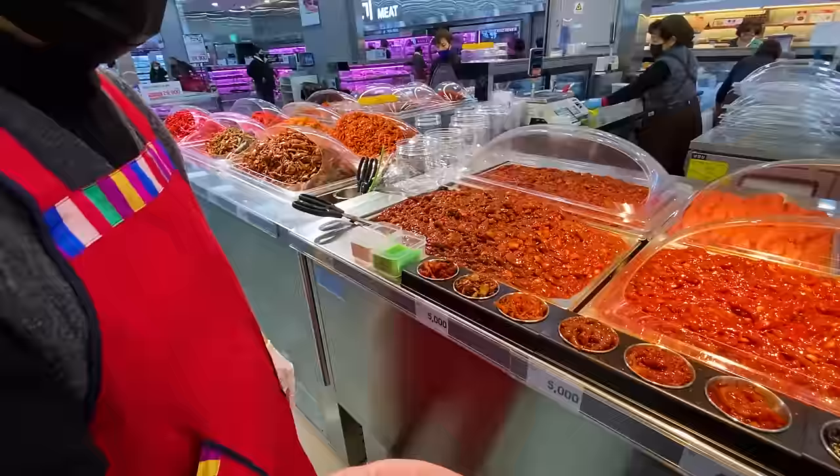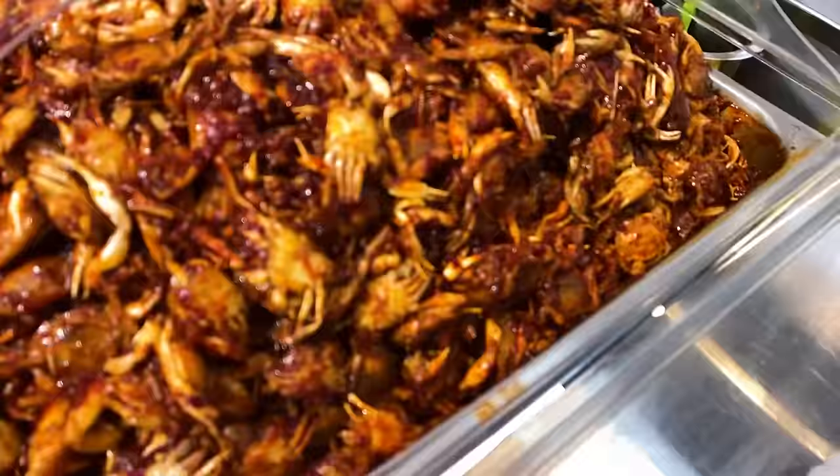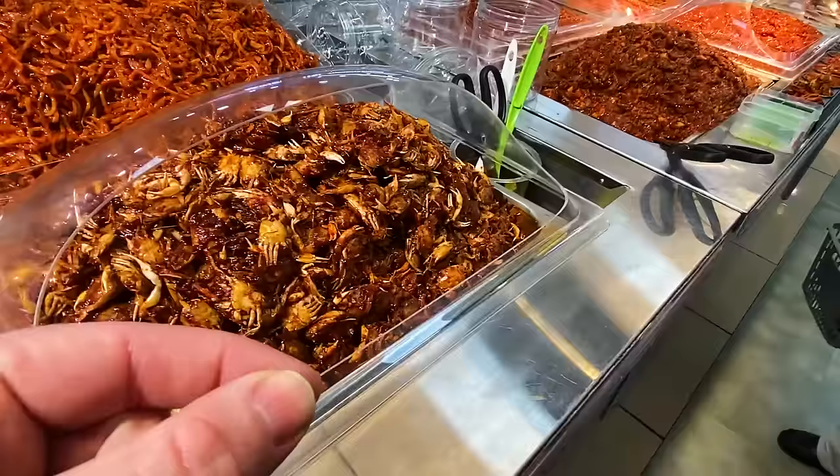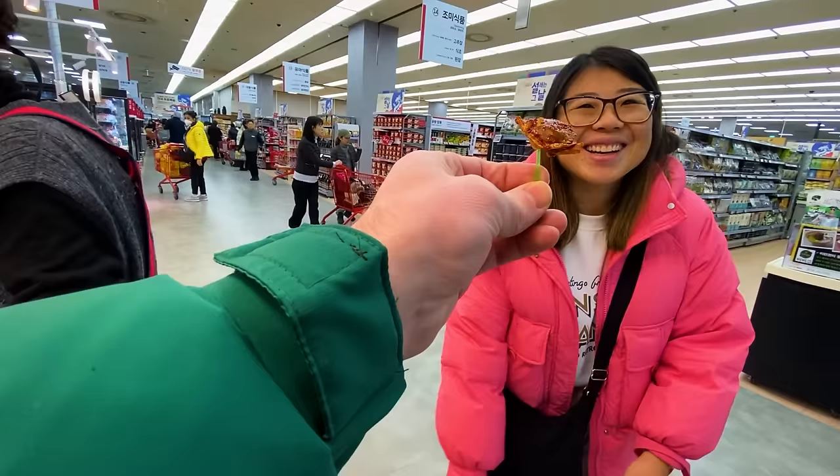And they even have like the small crab. Oh, small crab. Yeah, yeah. Okay. Small crab. It's okay. Eat everything. Maybe it's okay. Ivana, eat a small crab. This is my wife. My wife will eat. Don't be shy, Ivana. I can't, Ivana.